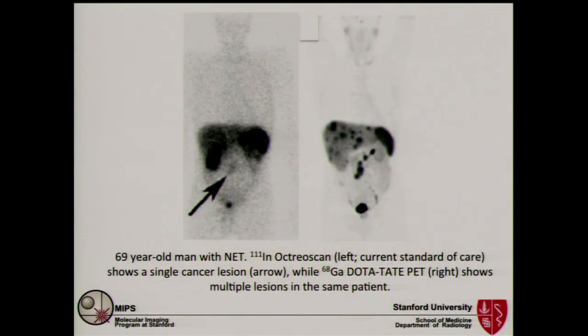Well, it is important because, as you can see in this example, an indium scan, indium octreotide, which is a standard of care reimbursed imaging study for patients with neuroendocrine tumors, may show findings that are suggestive of a tumor. However, the same patient imaged with a newer technology, with a DOTA peptide, demonstrates a significant number of lesions that otherwise may not have been known. This is not always the case. I'm not trying to say here that by using a DOTA peptide PET, you'll always be able to make an impact on the patient. Don't go home with that message.